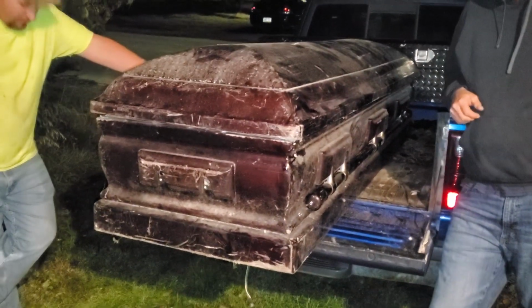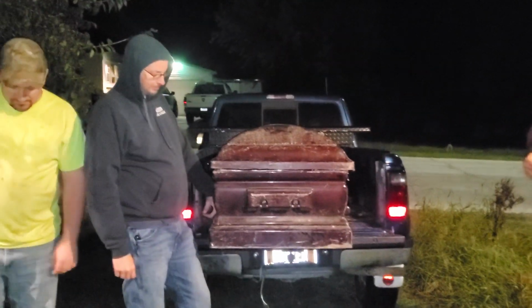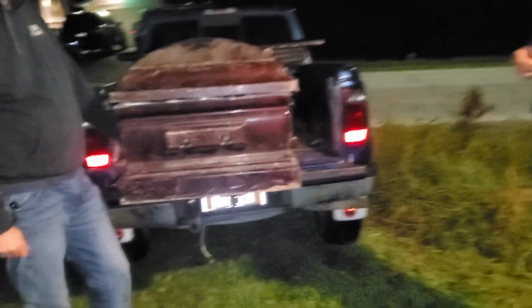Okay, so we have this special thing that we have out at our front gate. It's our memorial casket. And it's a real casket, and I'll show you when we get it open. But it goes right in here. We have a spot for it. And this is the thing that takes the most hands because it's real, it's heavy, it's legit. So, all right, I'm gonna let Joe film this.